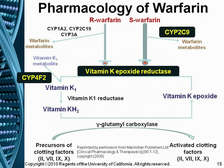Pharmacology of warfarin. The major form of vitamin K that we obtain from food is vitamin K1. Vitamin K1 is reduced to vitamin KH2, and this form is used to activate clotting factors 2, 7, 9, and 10. Then vitamin KH2 becomes vitamin K epoxide. And vitamin K epoxide is reduced to vitamin K1 so that it can be reused, by vitamin K epoxide reductase. Warfarin inhibits vitamin K epoxide reductase.